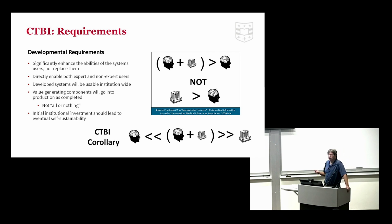We want to enable both expert and non-expert users. We don't want people who are experts in artificial intelligence or computational biology to be the only people that can use these systems, or clinical informatics. We want basically all the researchers to be able to benefit from this. And we will build these systems to be usable institution-wide.